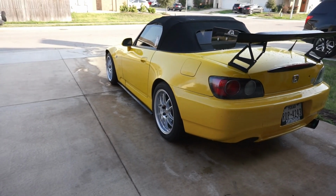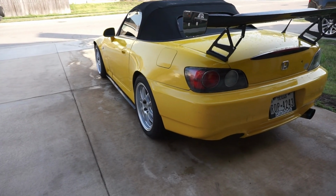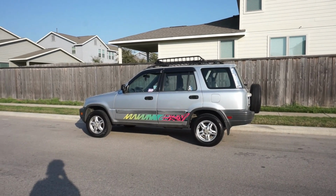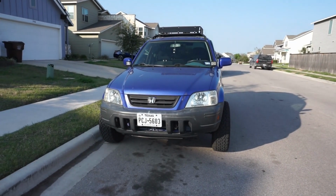I have it all ready for Super Lap Battle tomorrow, which I'll try to get on camera. But that being said, I told y'all I got a new car. Let me show you what I got. So as most of y'all know, my fiance has a CRV that we got after her Integra was totaled. That's a great car, and honestly, I loved it so much, I had to just go get myself one.